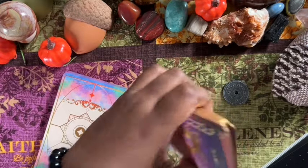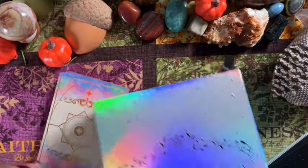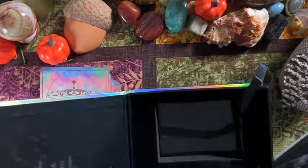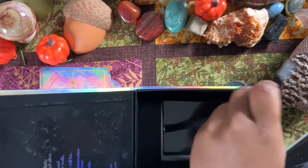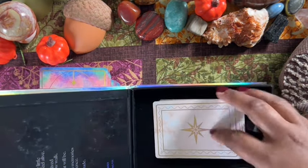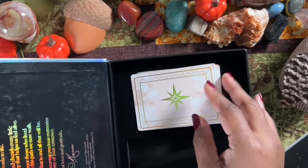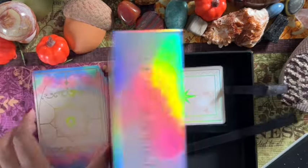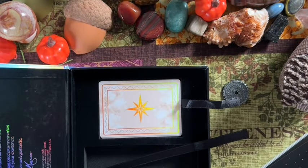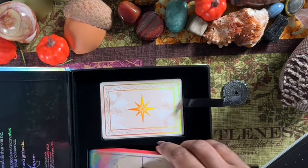I'm so glad I backed this. I just haven't had a chance to really dig into it, you know? And like all the other ones, it was sitting in the box. So it was getting neglected. So yeah, it's been neglected because it's been sitting in the box. But now that I have it out, I think I'm gonna be using it.